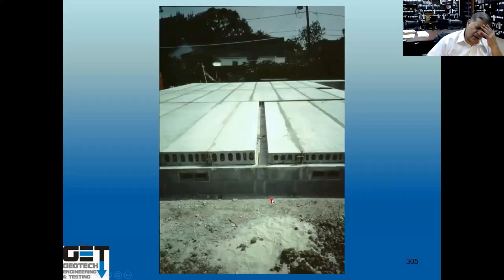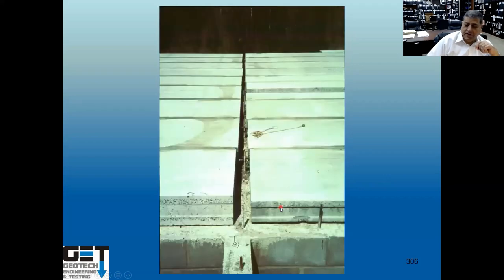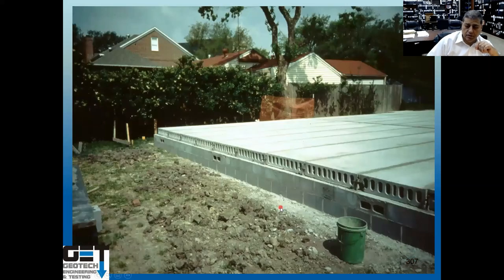Here are precast concrete panels on a crawl space foundation. Great foundation system, crawl space, as long as your piers are deep enough and you've got void boxes underneath the grade beams.